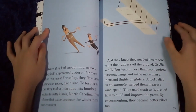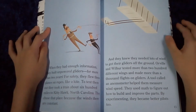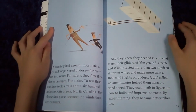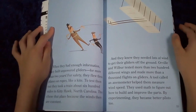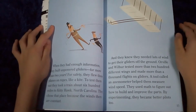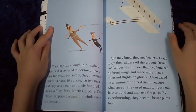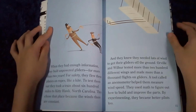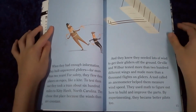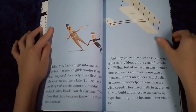Orville and Wilbur tested more than 200 different wings and made more than 1,000 flights on gliders. A tool called an anemometer helped them measure wind speed. They used math to figure out how to build and improve the parts. By experimenting, they became better pilots too.